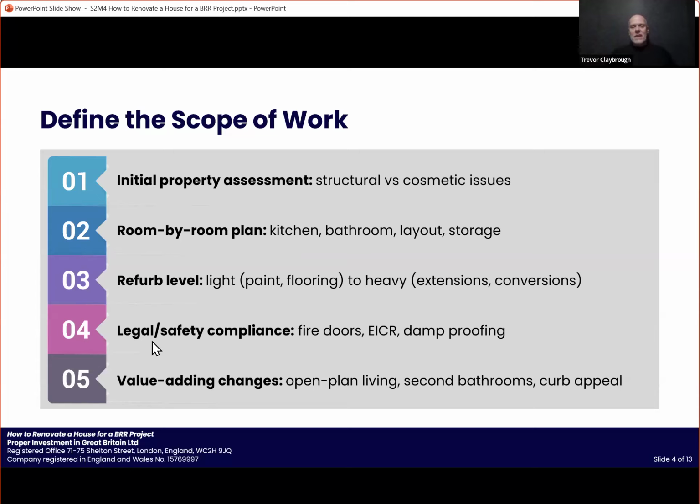Then we're going to be looking at the safety and legal aspects. So what do we need in the way of fire safety, like fire doors, fire alarm systems, and electrical safety. Also mentioned on here, damp proofing. We're going to be looking at whether there is any damp in the house, and where that damp is coming from. Damp can come from infiltration through the roof, it can come from rising from the ground, or it can come from condensation in the house, specifically if it's been closed for a very long time. And very occasionally damp can also come from pipes that are leaking inside a wall.